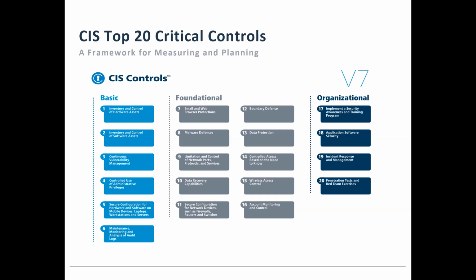If you have those well implemented, and we usually aim for about 80% of the controls that are appropriate for your organization, then you will be secure and you will be compliant to any compliance regime you might have.